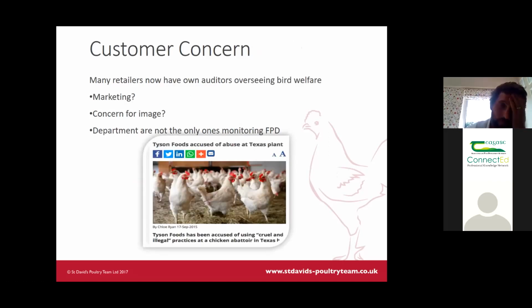Customer concern is another major reason welfare is important, and it's one of the main drivers of animal welfare. So yes, there is the Broiler Welfare Directive and the Animal Health and Welfare Act, but the standards of welfare required by many of the customers now greatly exceed the standards of the Broiler Welfare Directive.